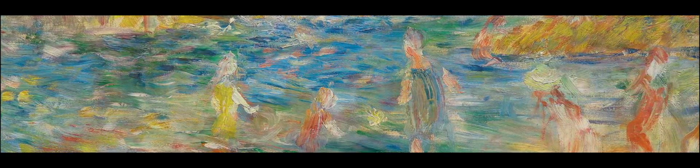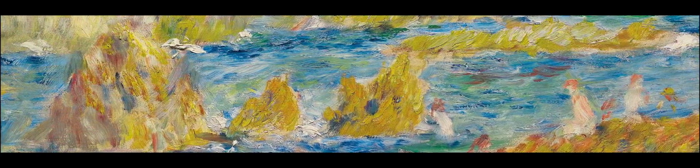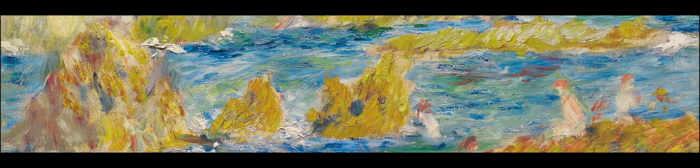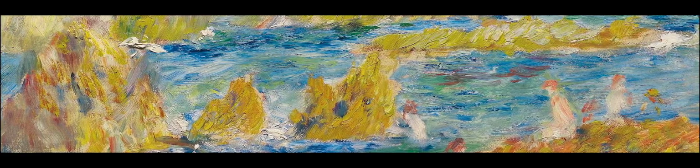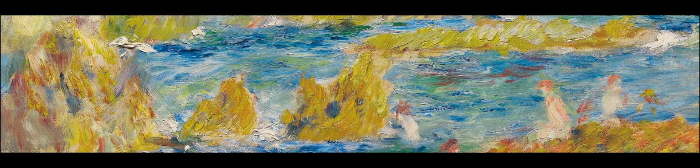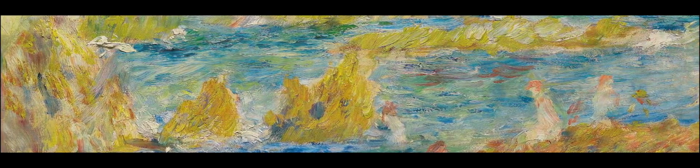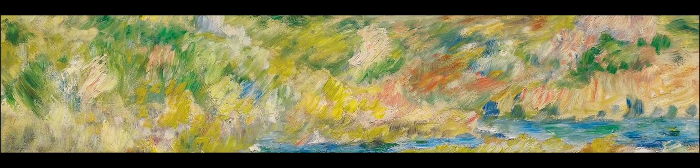The second line is on the rocks, and the rocks are very important in Guernsey, and Renoir was fascinated by the waves and all the light on the rocks. So the central part of this painting is the second line. And the third line is the hills, these wonderful hills of Guernsey that Renoir painted three or four times. And he made a lot of landscapes with hills.